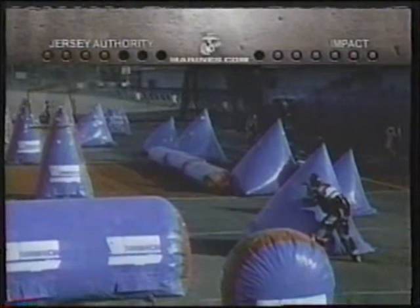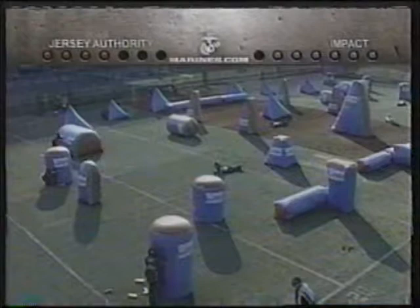Jersey's down two or three bodies. Edmonton's only lost one player. Looks like it's about 6-on-4. There's Alex. He's going back and forth, left and right. He's getting a lot of pressure there in that corner. You can see the guy in the Dorito across the field, the corner across the field, and his bunker, his mirror, all trying to shoot him and pinch him out.